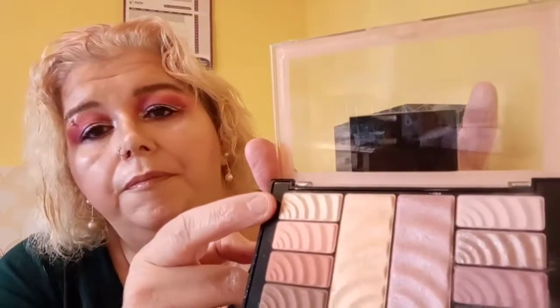So, base, all over, crease, corner and highlight. So it's actually quite nice.